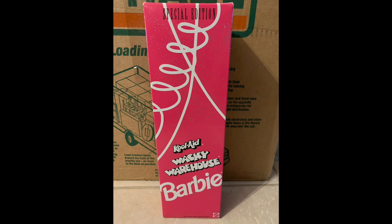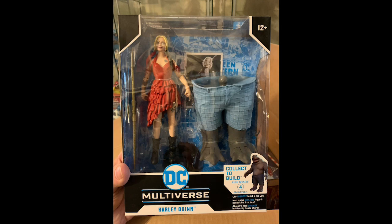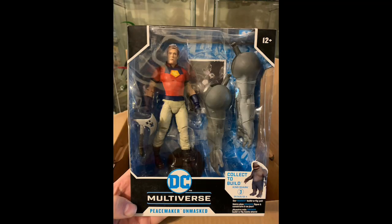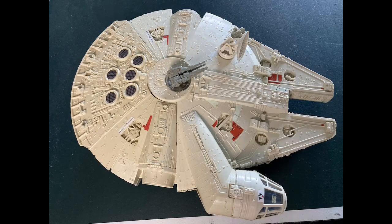Barbie, but this is the Kool-Aid special edition Barbie. And here we have it open so you can see the Barbie inside. It's just a slipcover case, so you can take a look at her. Looks really nice, actually. DC Multiverse Harlequin with King Shark's legs. And we have Peacemaker, that's it. Then we got Cyborg here. Well, that stopped all of what was in Chris's lot there. And then I put in Cyborg from my collection.